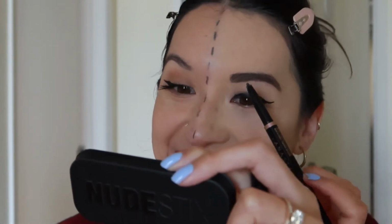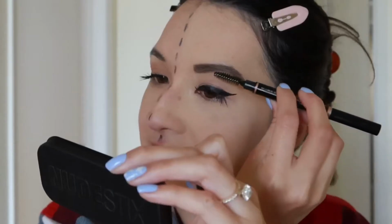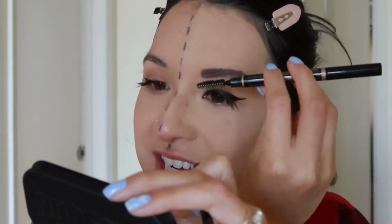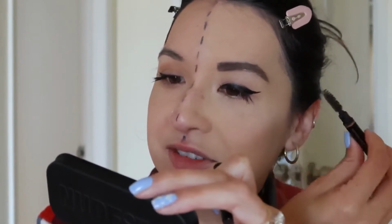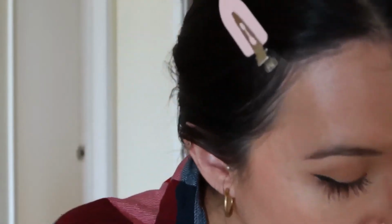Yeah, oh my god. And then sometimes I'd be like, oh no, I put too much. And I'd try brushing it a lot like this, but the damage was already done, you know? And then nowadays, I definitely do a lot of just brow gel because I'm not really good with the laminated brows look.